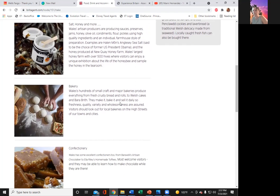Examples are Halen Môn and Glacé sea salt, said to be the choice of former US President Obama. In the honey produced at New Quay Honey Farm, Wales' largest hives, visitors can enjoy a unique exhibition about the life of the honeybee and sample the honey in the tea room.